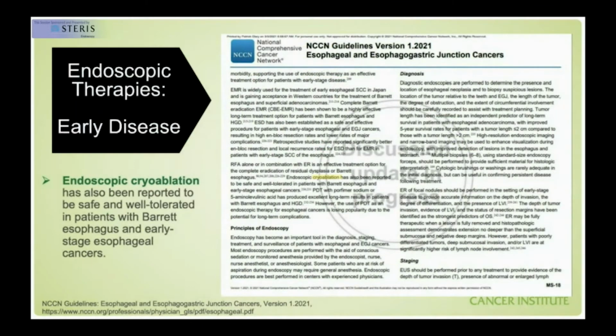So what about the National Comprehensive Cancer Network guidelines? These are the standard of care. Anytime you want to know what a patient should be treated for and how they should be treated for any particular type of cancer, these are available to all. And they're multidisciplinary standard of care guidelines. So NCCN does include cryoablation in its guidelines.